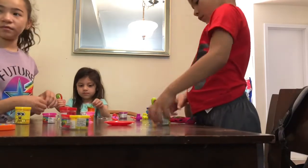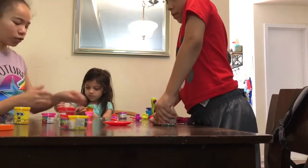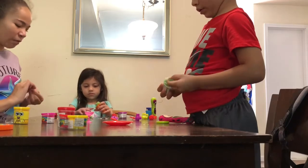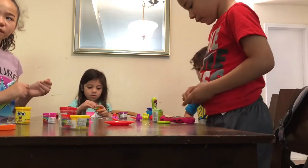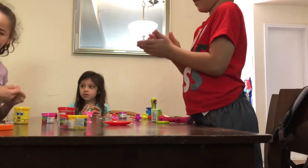You don't like it? I love the smell of Play-Doh. No, not actual Play-Doh, just this one. Smells probably corrupted in the making. This is not Play-Doh. It's Scentos dough.